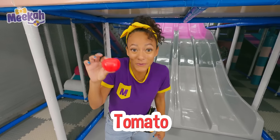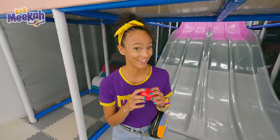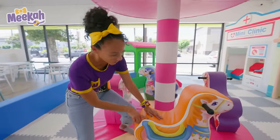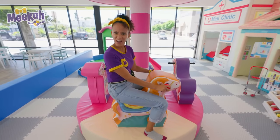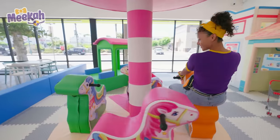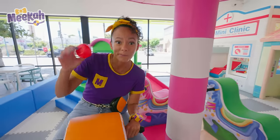It's a tomato. Ooh, one of my favorites. Yum. I wonder if there's a grocery store or something here. Let's go look. Whoa, a carousel. Oh, look at this nice orange one. Let's get on. Oh, hello, horsey. I'm Meekah. I wonder how this thing works. That's not it. Oh, that's it. Whoa, this is fun. Hey, what a cool way to look for a space where the tomato belongs.